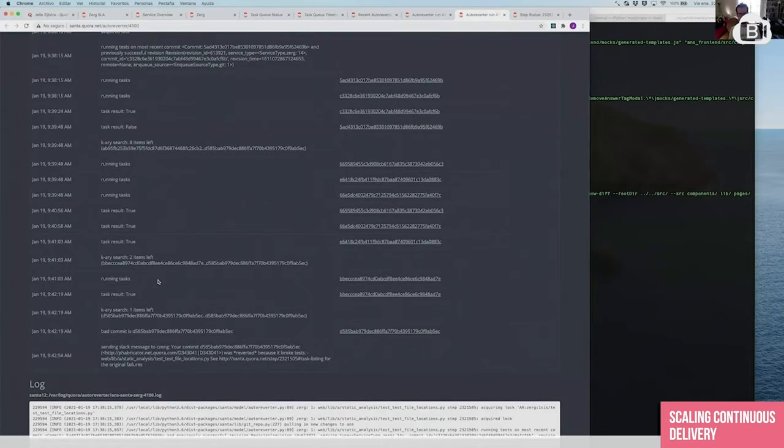So first we have 8 commits that could be the culprits of the breakage. Gets narrowed down to 2 after the first run. Then gets narrowed down further, and there's only 1 commit left. We know that that's the commit that broke tests. We revert it. We send a Slack message to the author to let them know that their diff was reverted. And then tests are not broken anymore.